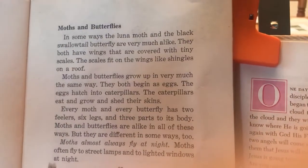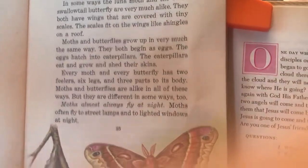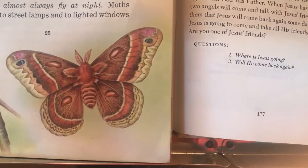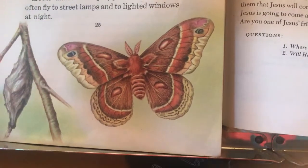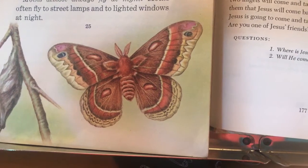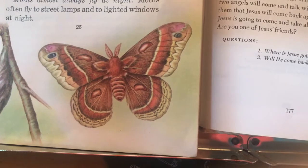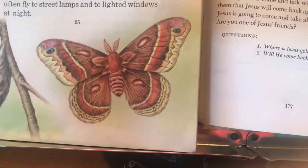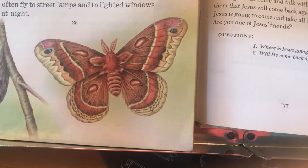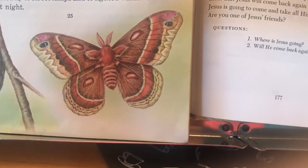In some ways, the Luna moth and the black swallowtail butterfly are very much alike. They both have wings that are covered with tiny scales. The scales fit on the wings like shingles on a roof. Moths and butterflies grow up in very much the same way. They both begin as eggs, then the eggs hatch into caterpillars, and then the caterpillars eat and grow and shed their skins. Every moth and every butterfly has two feelers.